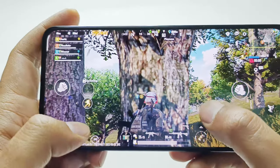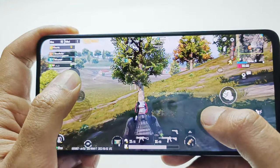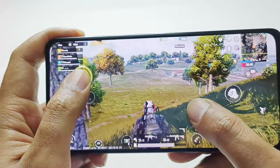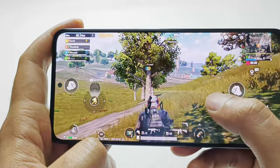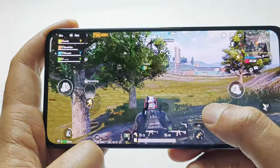As you can see here, we are getting 30 fps. Still, it does not matter if you are using the performance mode or the balanced mode, but if you are a PUBG player, you should be getting the idea about the gaming capability of the device. It's pretty nice. No frame drops or lagging is happening, and we are getting good amount of details as well considering the hardware we got on this device.